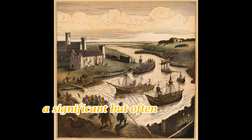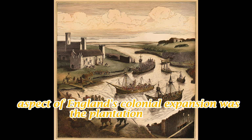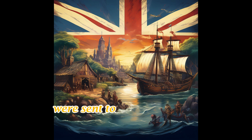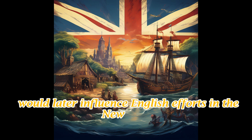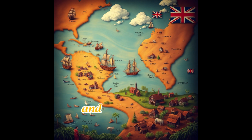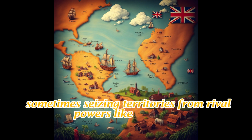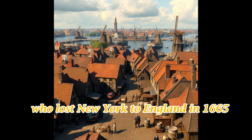A significant but often overlooked aspect of England's colonial expansion was the plantation of Ulster, where Protestant settlers from England and Scotland were sent to Northern Ireland. This model of organised colonisation would later influence English efforts in the New World. Throughout the 17th century, England expanded its colonies in North America and the Caribbean, sometimes seizing territories from rival powers like the Dutch, who lost New York to England in 1665.